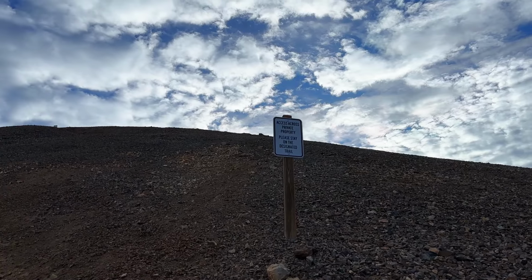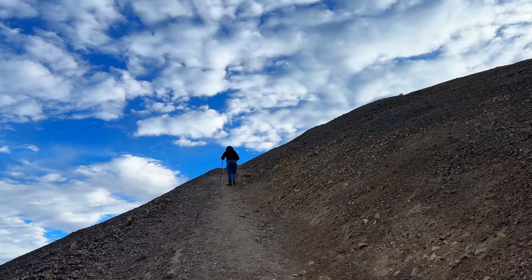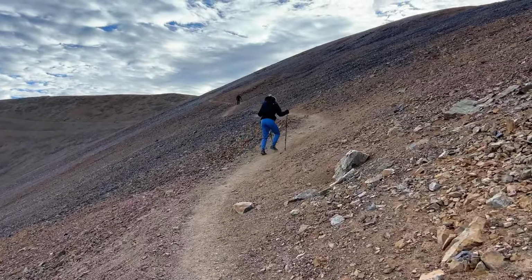Up here near the top of Bross, you gotta really pay attention to make sure you're staying on the trail because it does go through private property. Just made it up to Bross. We're gonna come that way across. This is what's now considered the summit of Bross because the actual summit is on private property and you're not allowed to actually go up there. So we're just gonna kind of skirt along below over the next couple peaks.